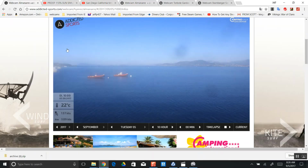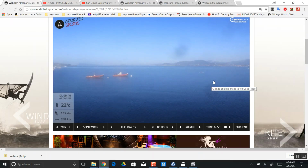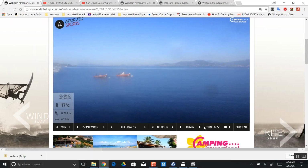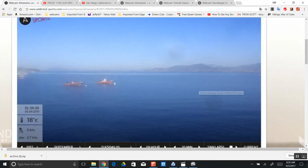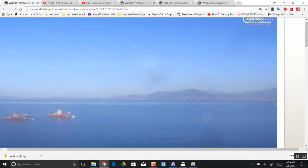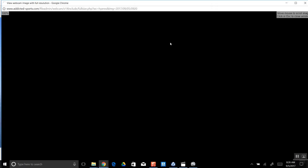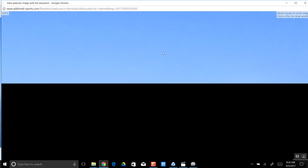So let's keep going back in time, and we can see the shadowy objects reflected on the water. Watch this thing become milky white before your very eyes in the next frame. You can still make out the notch of the wing area right here. Look, let me zoom in on that one real quick.